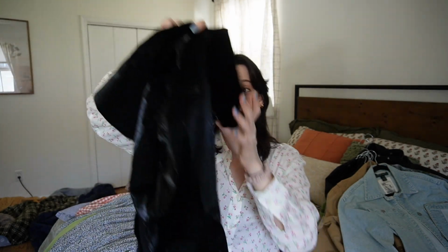It's this faux leather, shiny snake print. It looks like velvet, but it's actually a faux leather. It's really pretty, but it's just too big, and honestly, I just have nowhere to wear this. Between it not fitting well and me really not having an opportunity to wear this, I think she's ready to move on to a new home.